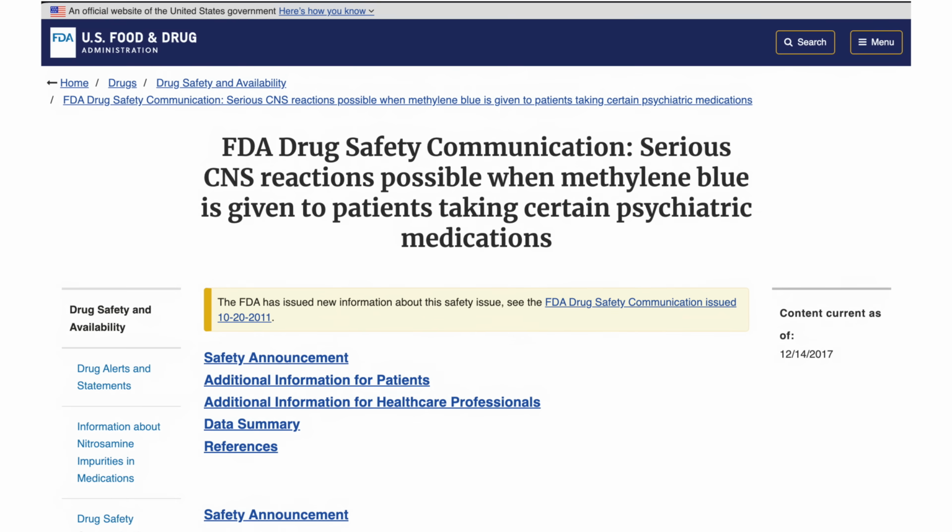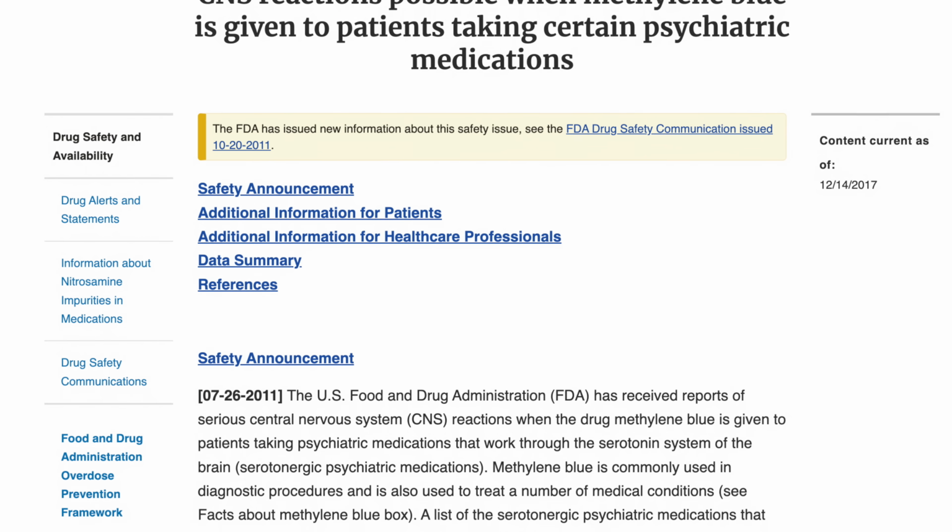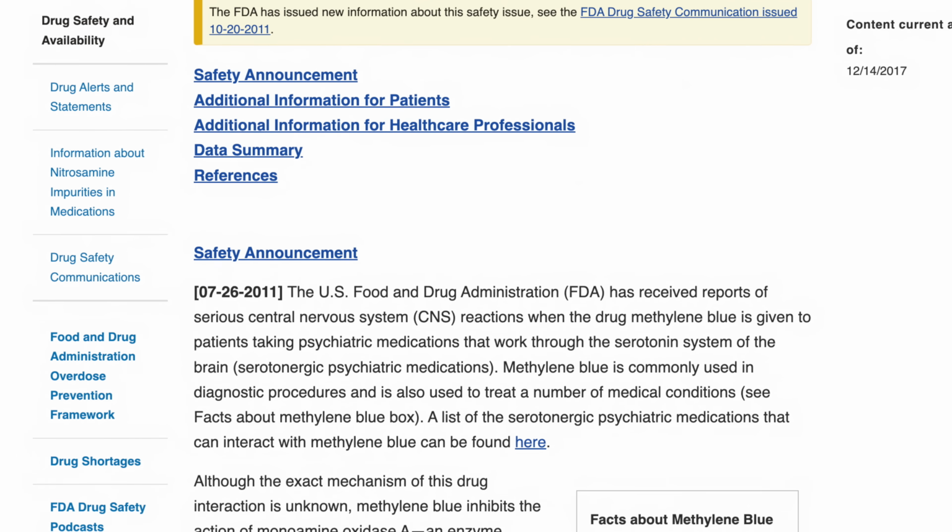And this brings me to one adverse event that can happen with methylene blue. This has monoamine oxidase inhibitor activity. It's not solely that, as we've been talking about this entire video. This was demonstrated experimentally and after a 2011 FDA announcement of methylene blue being involved in serious CNS reactions when given to patients taking serotonergic medicines. The resulting serotonin syndrome has been documented to be fatal.